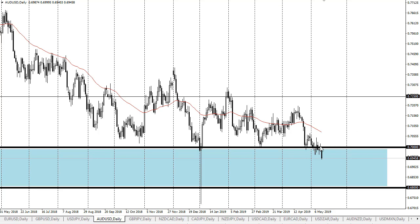As far as buying is concerned, I'm going to let this go for a minute. I want to see, we really need to kind of get through the 70-50 area to build any type of confidence.